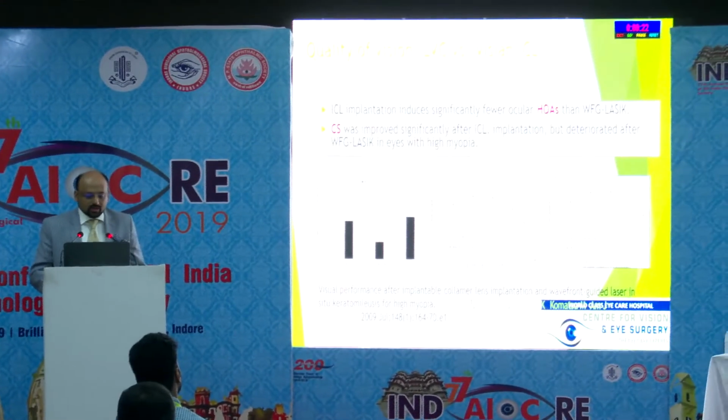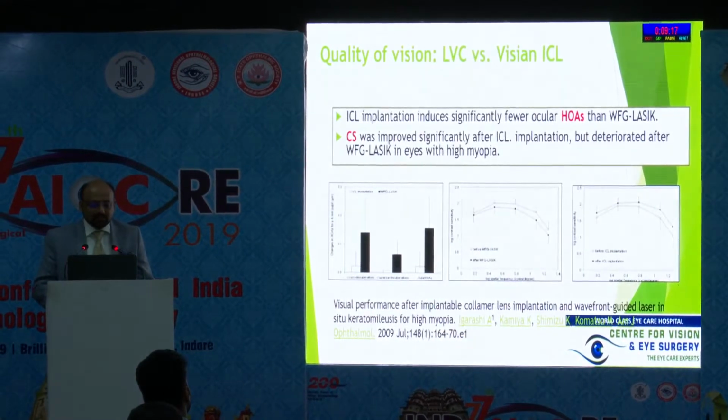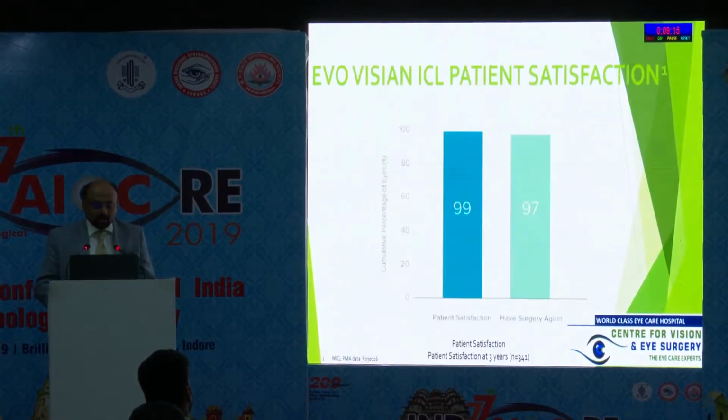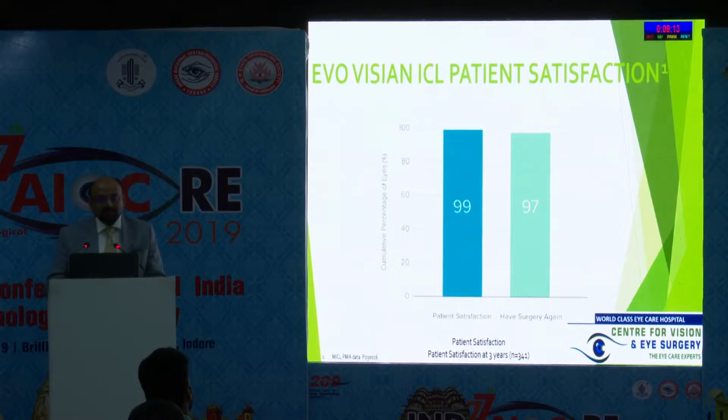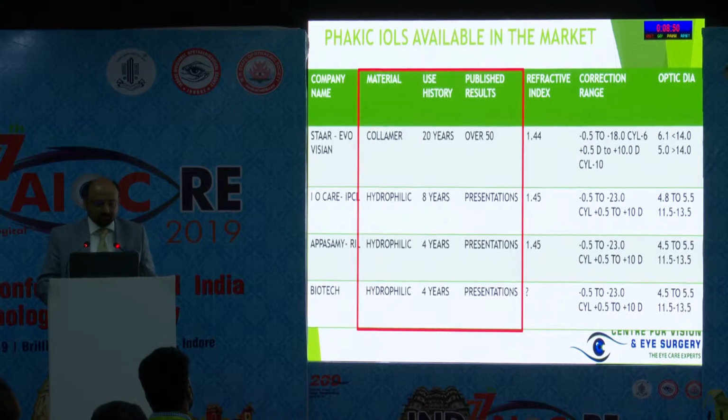You look at quality of vision in terms of visual performance, the laser refractive surgery tends to have higher order aberrations. If you look purely at patient satisfaction, the results are uniformly very, very good across almost all ICLs. Of course, there are some considerations when you look at the different types of phakic IOLs in terms of the material, in terms of the sizing, intraoperative handling, is there any different surgical technique, predictability of the sizing, and post-op refractive results, and I'll touch upon some of them as I run through the presentation.